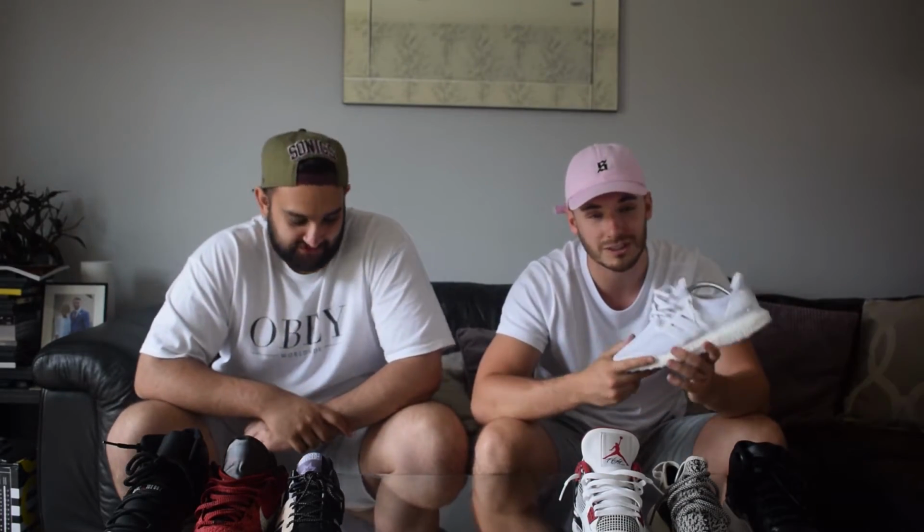I've picked these ones not necessarily because they're the ones I wear the most. I have worn them, but they're hard to wear because they are white. Obviously, it's a very dangerous game, isn't it? See, I have these uncaged. I uncage them myself, but if you get them dirty, that's it. Yeah, you're done. But the black ones I wear the most, definitely.